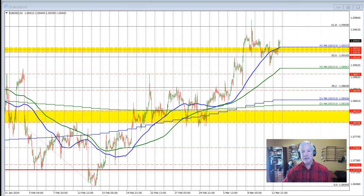But the move back to the downside came back down toward the 100-bar moving average and again found support buyers, or did find support buyers, near just below that level. And we've since seen the price push back to the upside.